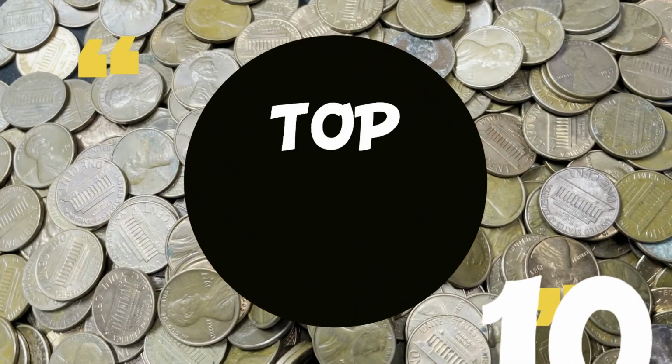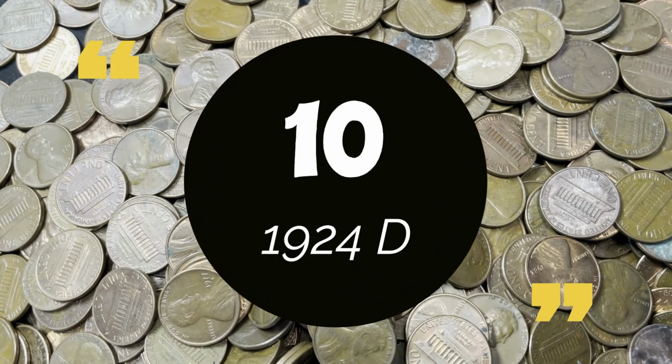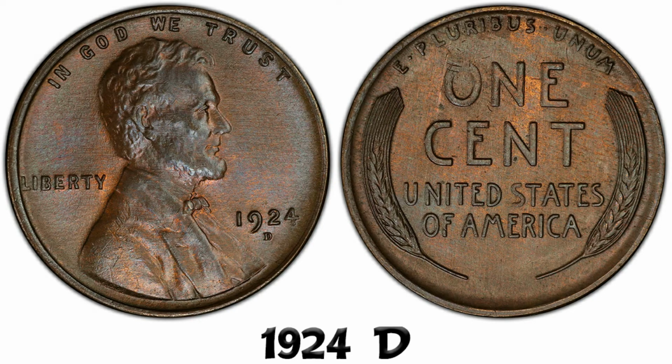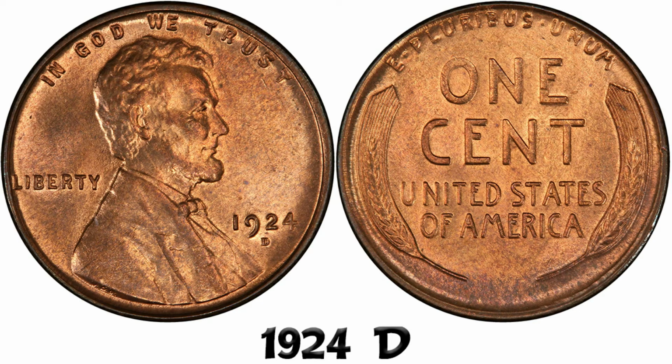Now on to our top 10. Number 10, the 1924D. This will fetch you roughly $35 in G4 and will fetch you hundreds of dollars in a mint state condition. The top recorded auction for this is at $19,550. The top pop for this is 66, which is estimated at $50,000.